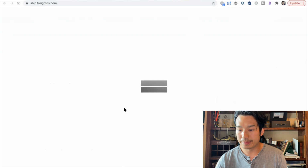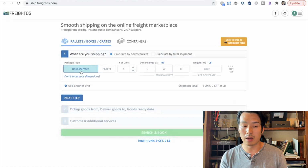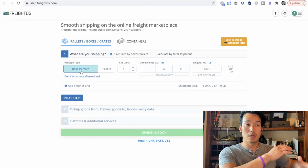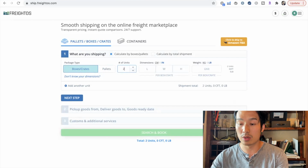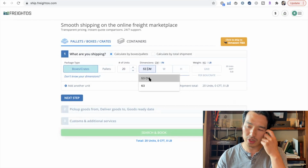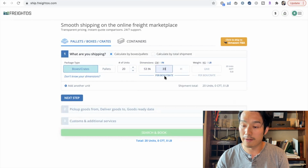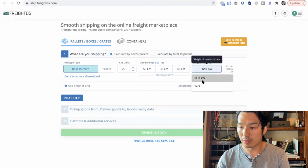And all you're gonna do is type in the dimensions. So crates is the cartons. So let's say you have 10 units in like a cardboard box, that's a carton, right? And units is how many cartons. So let's just say we're gonna do 20 cartons on your first shot, and you can do in inches or centimeters. This is probably from an old shipment, so I'm just gonna use these dimensions here, okay? So, whoa, this is really big. Let's stay in centimeters. 45 centimeters, and then the weight will be 12.5.